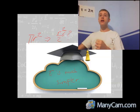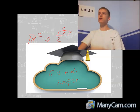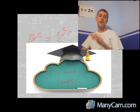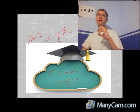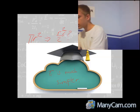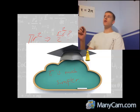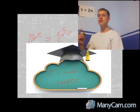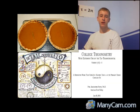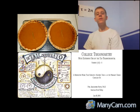No, the point is, if you're learning trigonometry and you're learning all about this 2 pi radians, that messes everything up. Okay? Messes everything up, and you need to replace it with tau. Make things way simpler for you. And if you understand it, then you're way better off. Many more people would understand trig if that happened, and many more people would understand math.